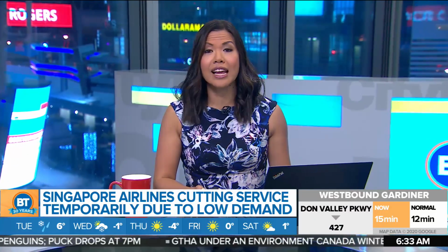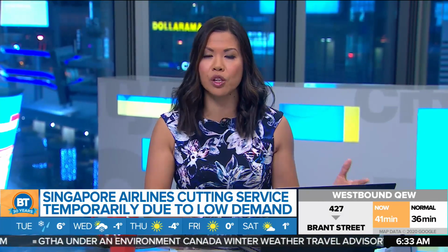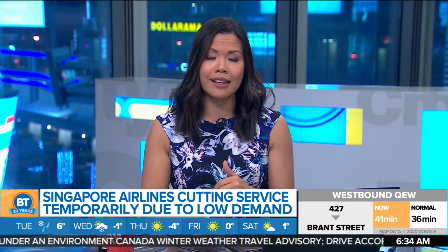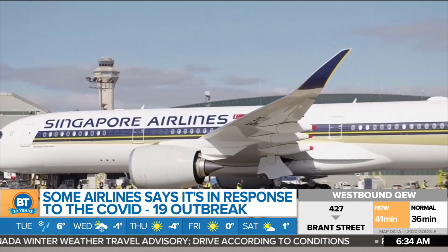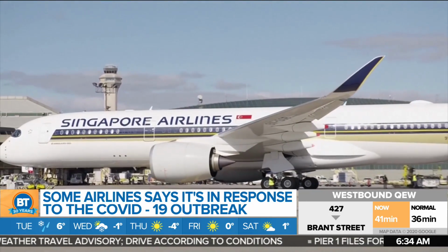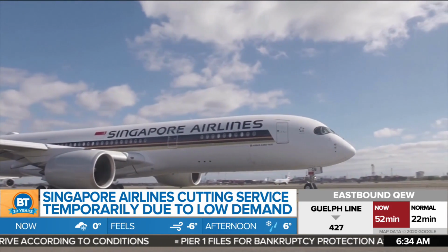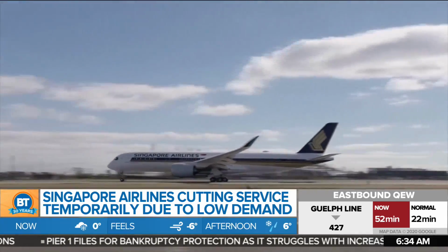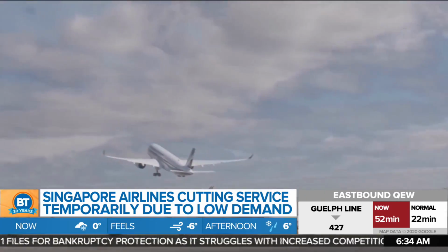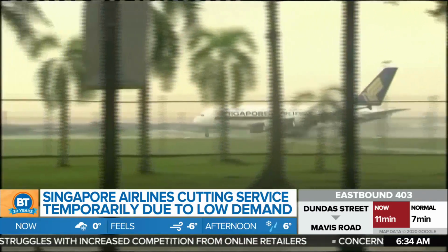Singapore Airlines, the latest carrier to announce temporary flight cuts as the COVID-19 crisis spreads. The airline says it is making this move as demand to parts of Asia drops off. Service to key cities like London, LA, Paris, Seoul, Sydney, and Tokyo being temporarily reduced. The airline refused to say what percentage of capacity it had cut. Singapore is dealing with over 70 cases of the COVID-19. Rival airline Cathay Pacific already announcing plans to reduce capacity by about 40% of flights due to weak demand.